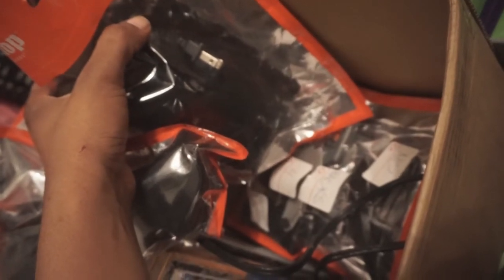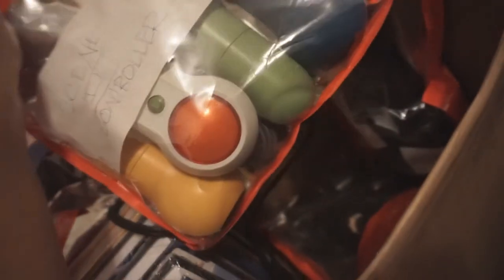Xbox One charge dock with battery charger. Xbox One charge dock, dark, with battery charger. Take it, that's another Xbox One charge dock. There. And then this is an Xbox 360 controller, wired.